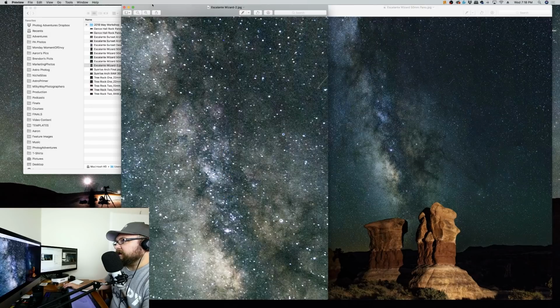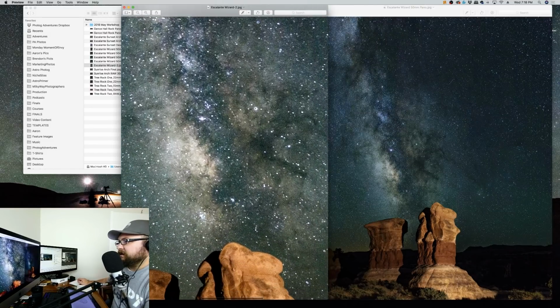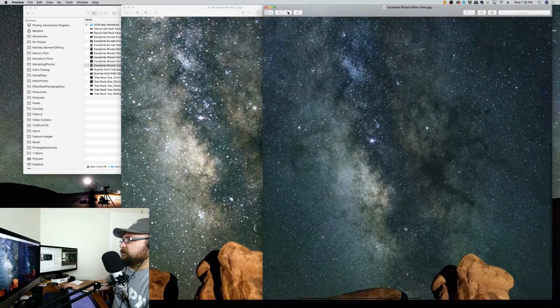And I don't want to do that. Give me a hand tool. Come on, let me just use my trackpad. I'll put this down in the center because we're focusing on the Milky Way core.